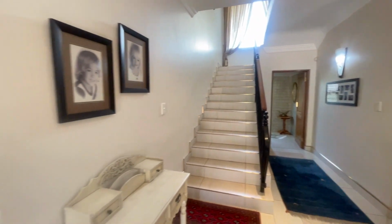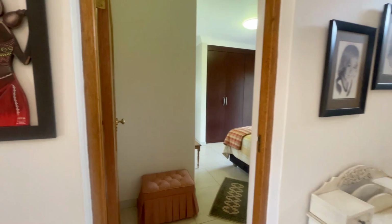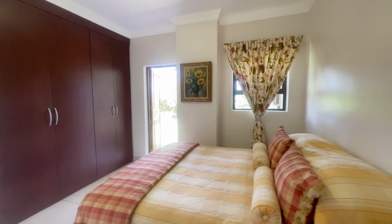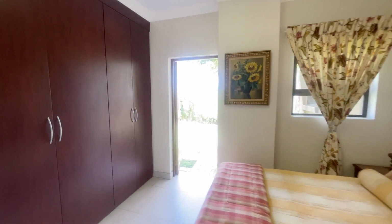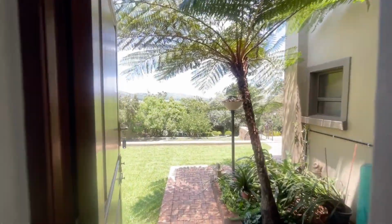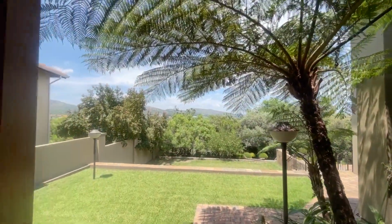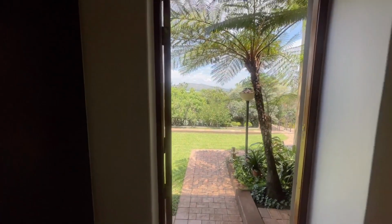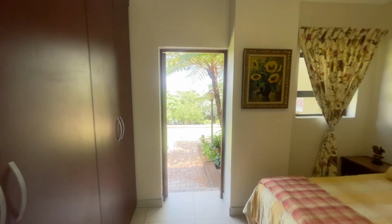And now a quick look at the fourth bedroom downstairs. Cupboards, king size bed, own door going out into the garden that I mentioned, and the view of the mountain. And then this one is en suite with a shower and a toilet.